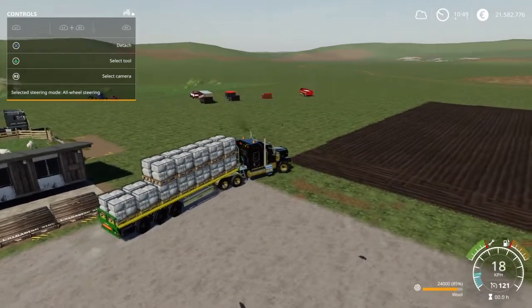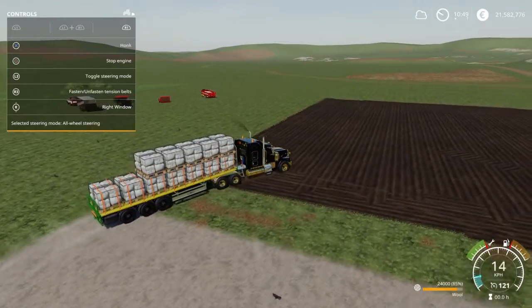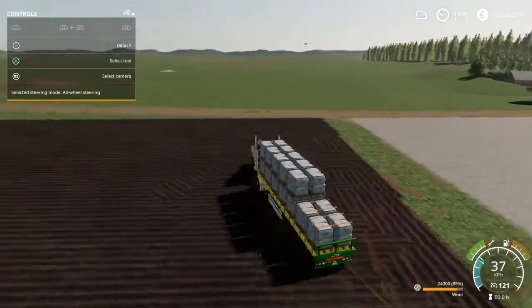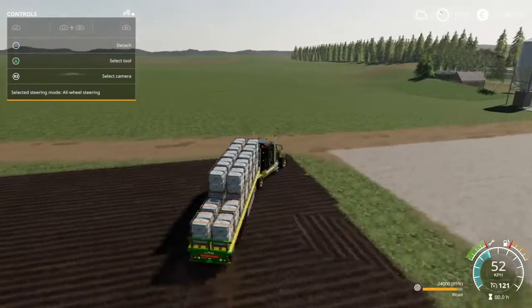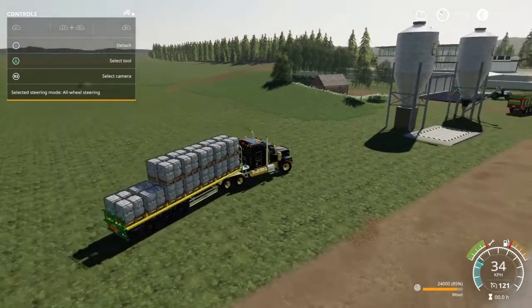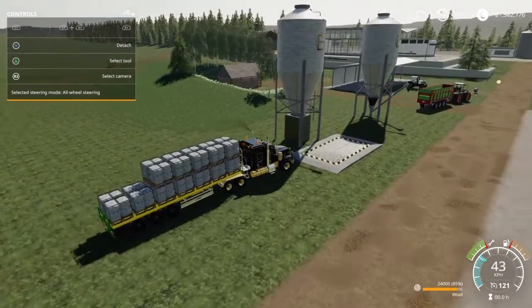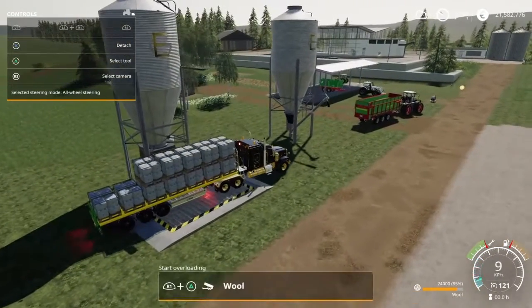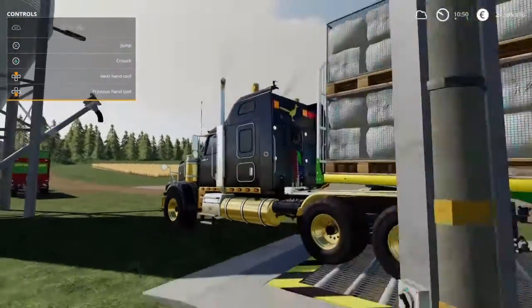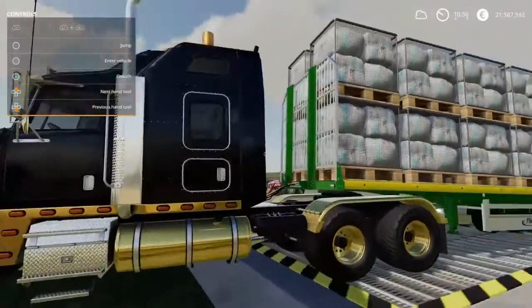There we go. And it also has tension belts, but as the modder is saying in the mod, the tension belts are only there for decoration, so to speak. You can have them off like so, and then you just drive to your sell point and then sell away your wool. Let's jump here.